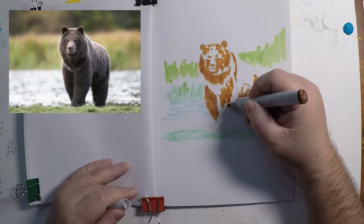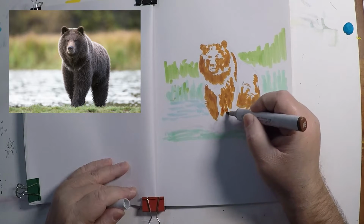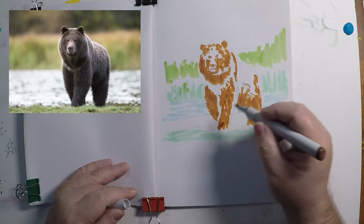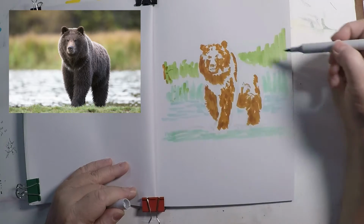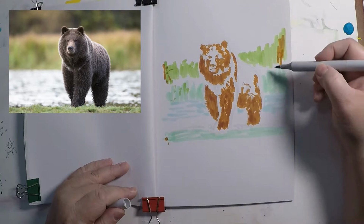The first time you draw something, it's not going to turn out exactly how you want it, but there's always going to be something you learn from every time you draw. So I've got this brown. I'm going to try to add some browns in the back just to make sure that this unifies together a little bit better.